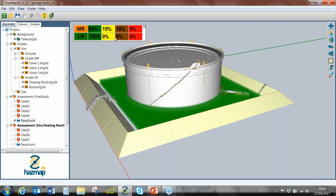Now we often have an orange coverage in the middle here, but in this particular assessment there isn't even trace alarm-only coverage. But for the purpose of a full explanation, the orange coverage would be an alarm only, where we just get 1 out of n coverage. Only one detector can detect the target fire size of concern.